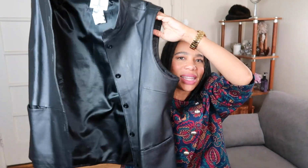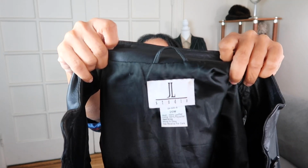But this is the next look, and the last thing I got, I thought this was an awesome little throw on. This is an oversized leather vest, and I thought this would be perfect. Just an awesome style statement. This is by JL Studio, and it's 100% leather, so I absolutely decided to grab this. It is a 20 wide, but you know, it's going to be oversized. I'm seeing this over a knit. Even that knit dress, I think it would work perfectly with. So I decided to grab this as well, and that is my haul.